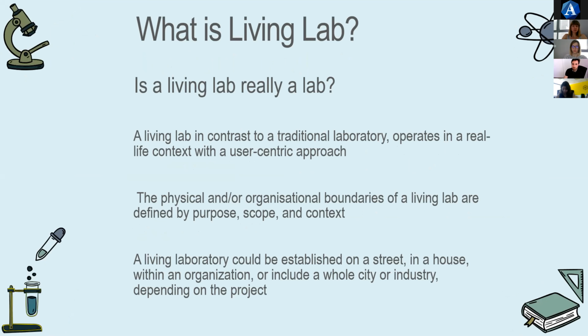It is a contrast to a traditional laboratory, which operates in a real life context with a user-centric approach. The physical and organizational boundaries of a living lab are defined by purpose, scope, and the context. A living lab could be established on a street, in a house, with an organization, or include a whole city or industry, depending on the project.